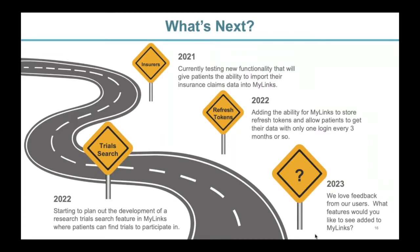Lastly, we listen to our users and try to implement features that will help. If you have any feature suggestions, feel free to reach us at support@mylinks.com. Now that you have some background about MyLinks, I'd like to show you a live demo so you can see it in action.